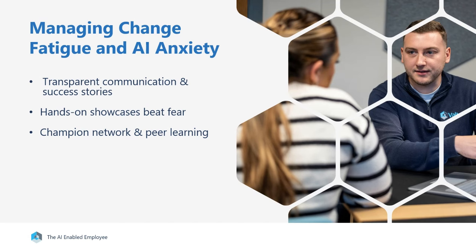Another thing a lot of people are concerned about, or even has this phrase of AI anxiety, is so much change happening so quickly. And in the AI world, sometimes it's not even a matter of years or months. Sometimes change is happening in a matter of weeks. What would you say people can do to alleviate some of that anxiety?